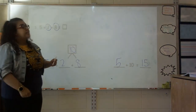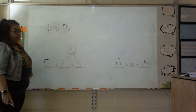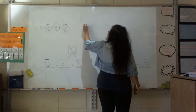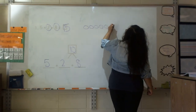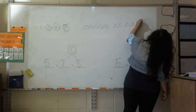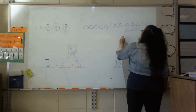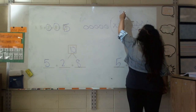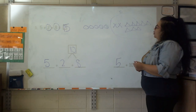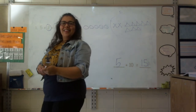5 plus 2 plus 8 is equal to 15. All right. So yes, and if you want to draw it, fine. You want me to draw a picture? I'll draw a picture. Let's do a picture model. So 1, 2, 3, 4, 5. 1, 2, 1, 2, 3, 4, 5, 6, 7, 8. 2 and 8, group of 10, 10, 11, 12, 13, 14, 15. My picture confirms I did a good job. Better yet, we did a good job.